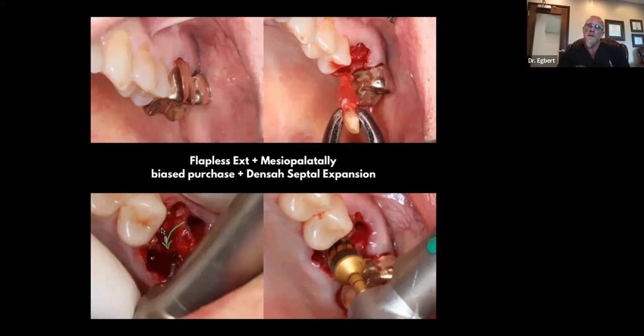So what's really interesting about the maxilla, if you look down here at the lower left-hand side, typically we'll have 2 buccal roots and then, of course, a palatal root. The palatal root tends to be more commonly displaced to the distal, and that leaves us a purchase point that's slightly more mesial and slightly palatal to create our osteotomy. Now, this is where it gets tricky.